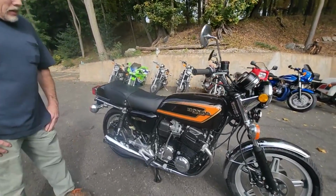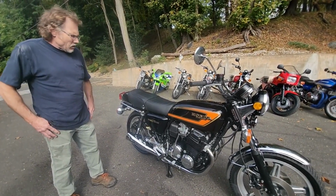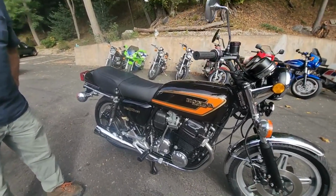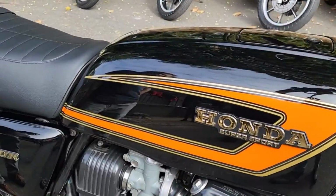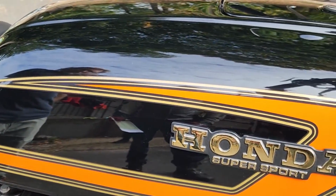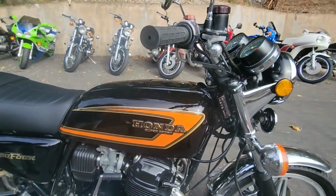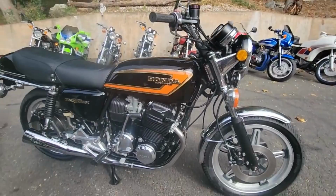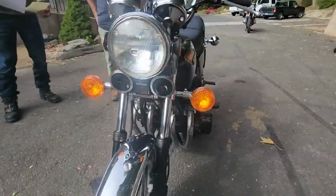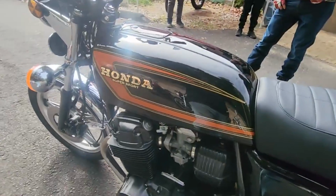So after a bare metal strip, it gets a coat of epoxy primer, 2 coats of high build primer, a coat of base, or 2 coats of base, the black. And once that cures up overnight, I will lay out the decal and apply the decal. And after the decal is applied, it gets 2 coats of clear. Let that set up for approximately, give or take, 24, 36 hours.